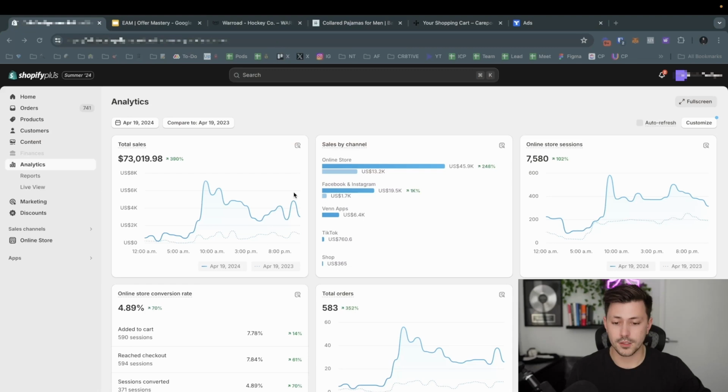Earlier this year, I generated over $73,000 in a single day on Shopify. And to show you proof, here's actually the store, and you can see when the sales spike started and how we actually ended up increasing overall sales over 390% while increasing conversions by 70% and driving overall traffic up 102%.